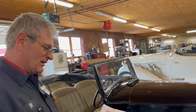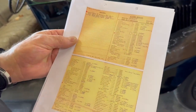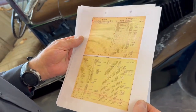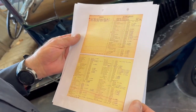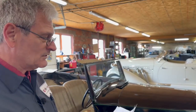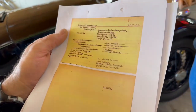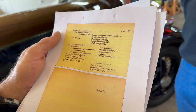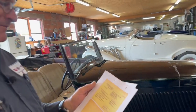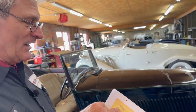And as they built the car, this is the list of parts that became this car. So it's the build sheet. And that's significant when you're ordering replacement parts, so that you get the exact part. So this car was sold to Peter, it looks like, Esquire. Depends on how you want to pronounce the word. Right. I'm sure that he would say I butchered it. Yeah, I'm sure. He was from London, England.